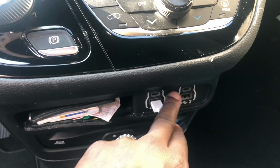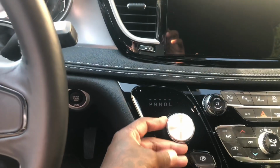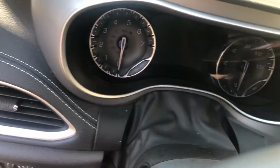USB, two USB-C, and an aux cord in case you need it. You know the manual, the little knob gear shifter. This thing is nice. Dashboard looking real luxury.